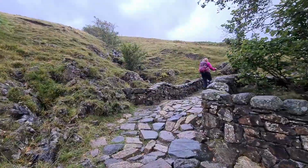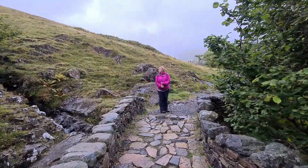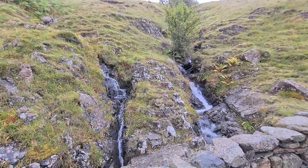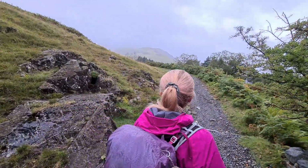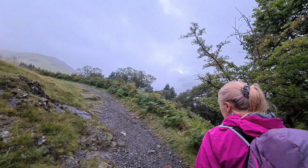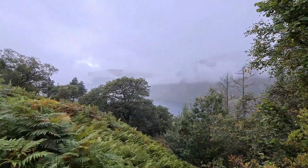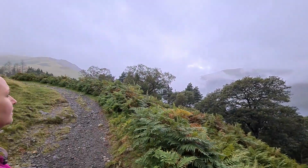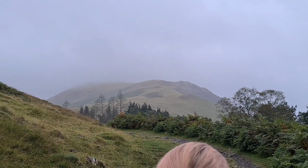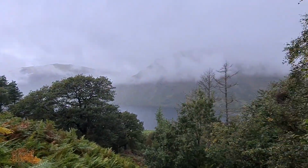Got a nice little beck crossing on a very twee little stone bridge here. A little double waterfall going on. But as you can see in the background, the cloud is kind of in and out. Oh, it's very much in at the moment. The mizzle's sort of stopped, but that low cloud is blowing through. It looks a bit clearer up on Illgill where we're headed for now. But anything can happen still, can't it? It's atmospheric. It is, very moody.